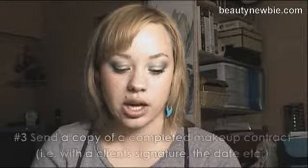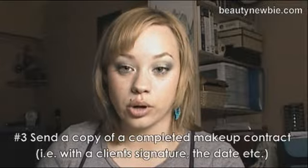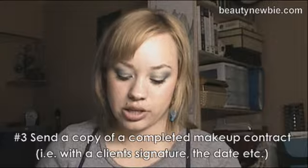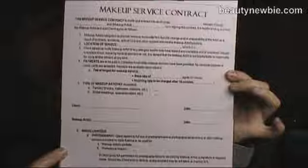The other thing, now getting more into stuff to prove that you've done work as a makeup artist: you need to have a makeup contract, and you need to photocopy one that has actually been filled out by a client of yours. So here's an example, and I've just scribbled out my phone number and that sort of thing. Here's an example of a makeup contract, okay?